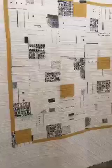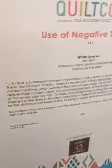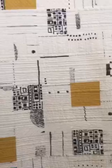This one is White Spaces by Bev Bird, inspired by Yoshiko Jinzenji. Lots of great black and white print fabrics. So see, each of these is squares. It's pieced squares, all with minimal prints on the square. Love the quilting on this one.